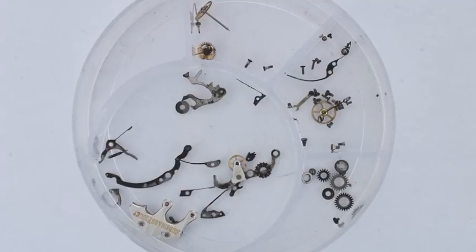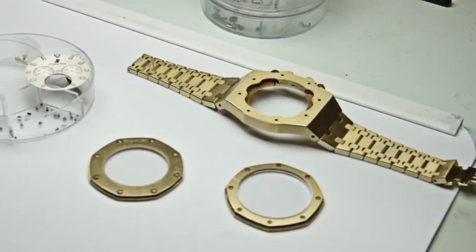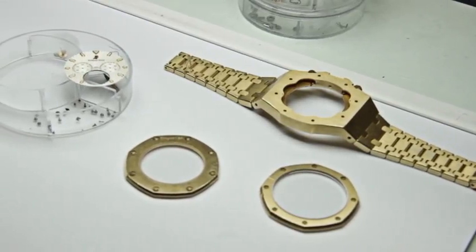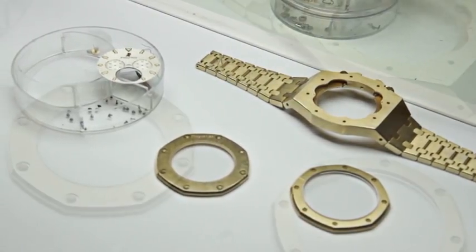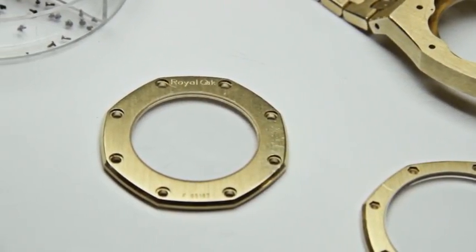Audemars Piguet stated the watch must go back to the factory in Switzerland for their best watchmakers to fix the watch movement, case, and bracelet, and 1 year to complete. Gray & Sons completed the same repair in 2.5 months.